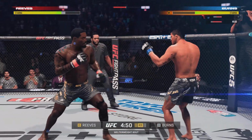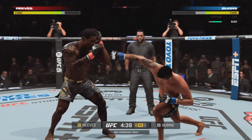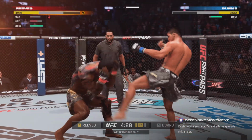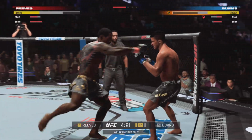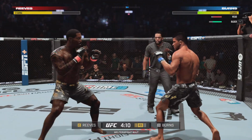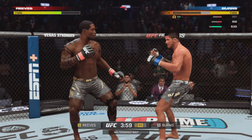Oh, another crushing leg kick. Man, that one hurt him. He is throwing his hip into every one of these kicks, and it is taking an effect on his opponent. Oh, punches and kicks. Throws a big right hand, but doesn't find its home. Absolutely getting after it. Huge shots landing on both sides.